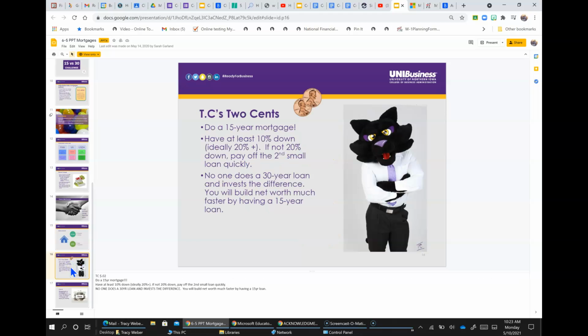TC's 2 cents: do a 15-year mortgage. Have at least 10% down, ideally 20% or more. If not 20% down, pay off the second small loan quickly. No one does a 30-year loan and invests the difference. You will build net worth much faster by having a 15-year loan.